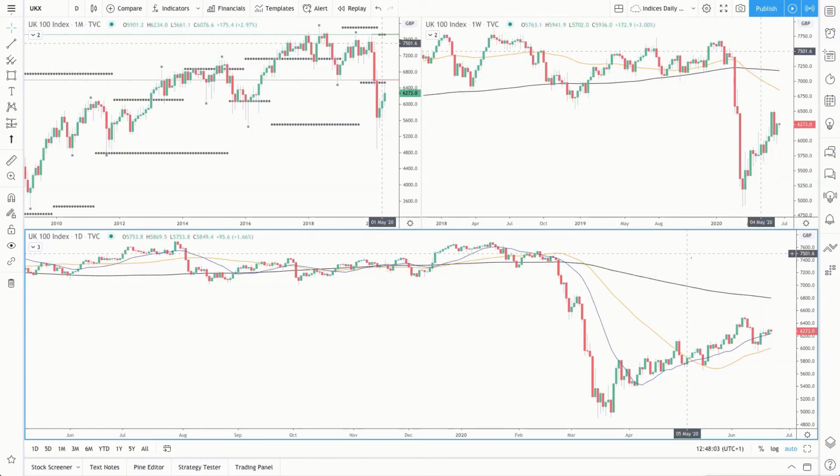So overall, still waiting for breakouts on the indices, but stocks are still performing very, very well, and that's really where you want to be focusing.